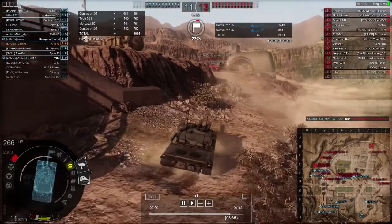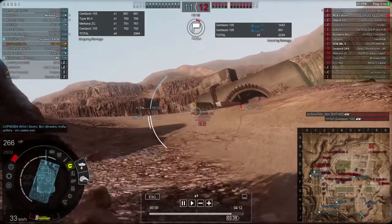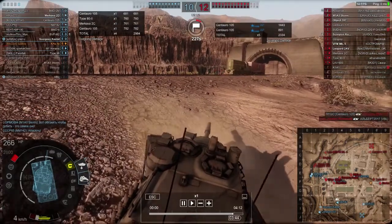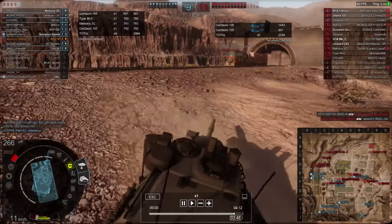And now I've got a Merkava on my ass, and I'm not really particularly enthusiastic about it, because he's got a lot more hit points than me. But I am scary. I can still hurt him for a third or more of his health at this point. So if I can just keep it going down, all good.